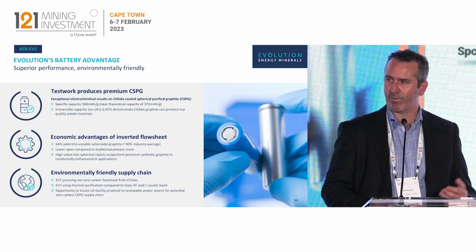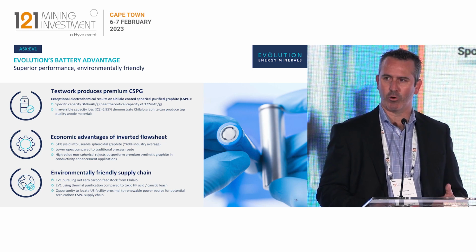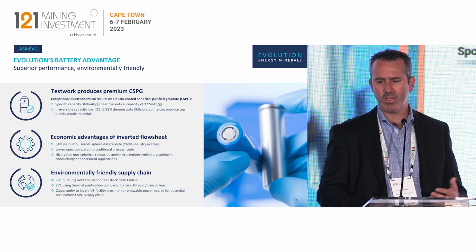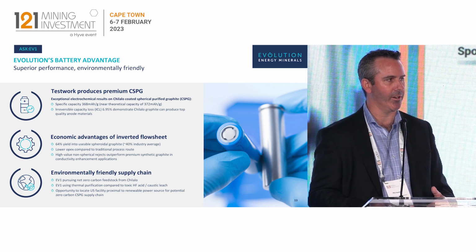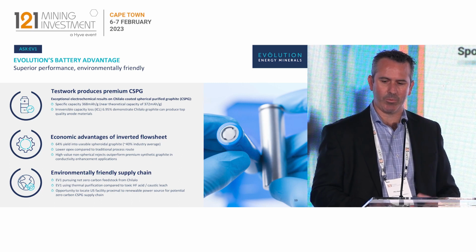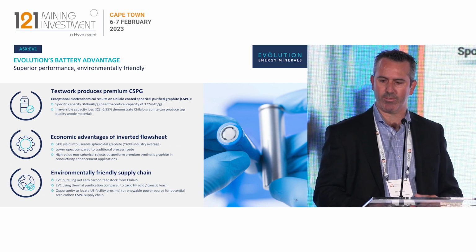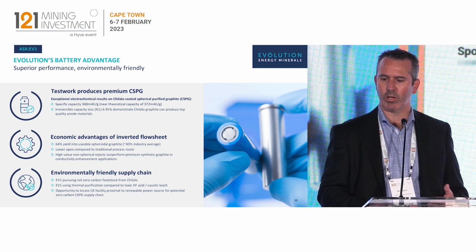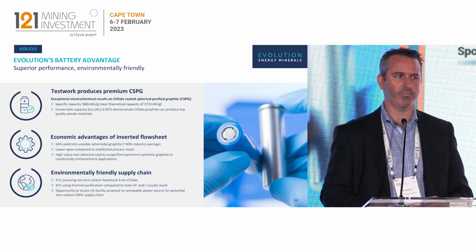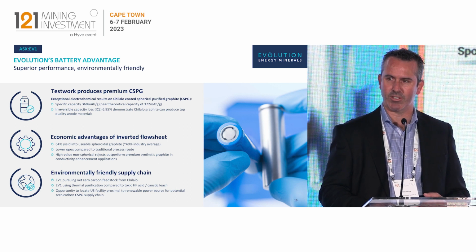So the test work has performed as good as it gets. There's a theoretical maximum for how graphite can perform in an anode of 372 milliampere hours per gram, which is essentially the amount of power that the graphite is delivering into the battery. We've got 368, which is as good as it gets. The irreversible capacity loss shows that charge after charge, cycle after cycle, we're not losing any of that power. So this means that it's a premium product suitable for sale into high-powered electric vehicles and energy storage batteries.